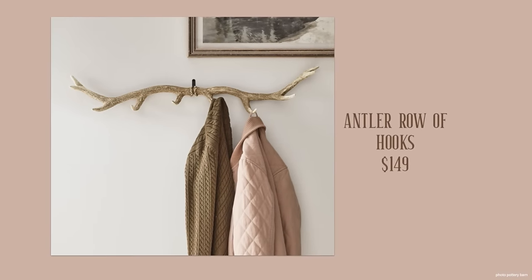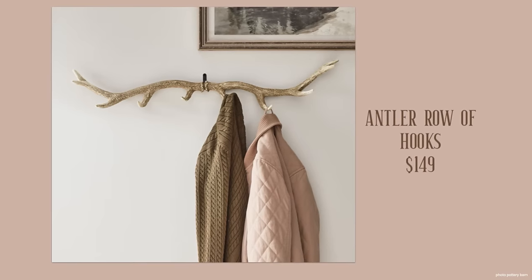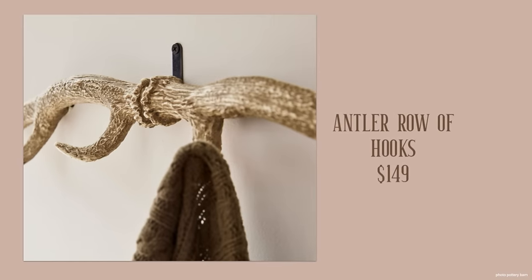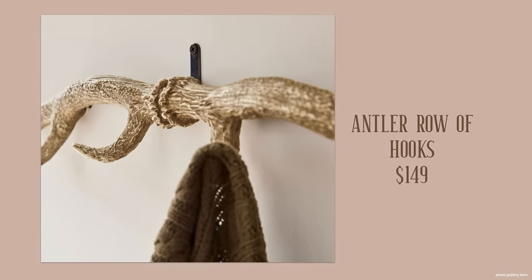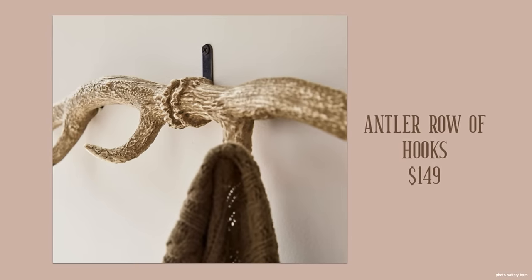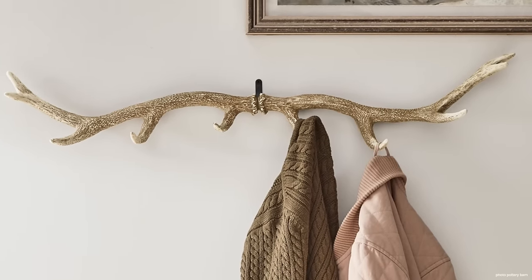Even though the antler row of hooks for a coat hanger looks like it's probably more of a holiday or winter item, I still wanted to include it because I thought it was a really cool concept. I think you could probably DIY this with a branch and have the theme not be an antler, but a branch. But for $149, I thought this was a very unique piece, and I want it, but I don't know if I'll be purchasing it. I can admire it from afar, like you probably will as well.